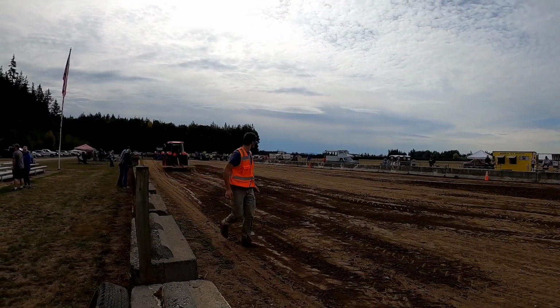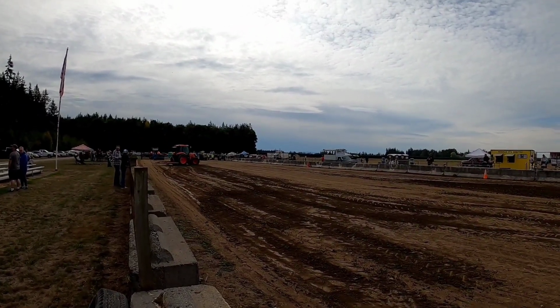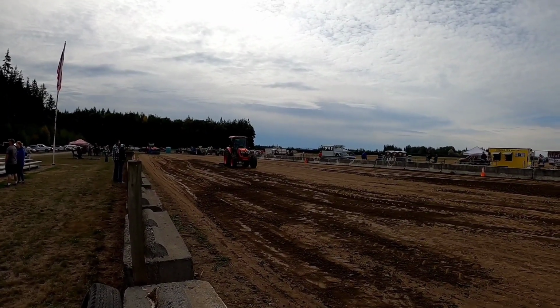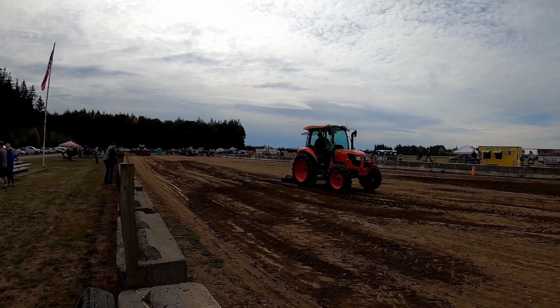Okay, big sled. We're moving up to 5,000 pound, 12 miles an hour. Let's see if he can hit the number. He's having trouble with 8 mile an hour. He's bumping off that. That's why you hear the horn. But yeah, let's see if he can hit the number on 12 miles an hour.